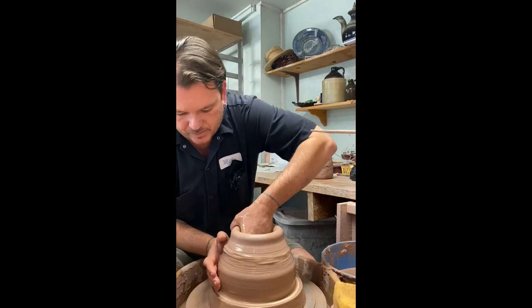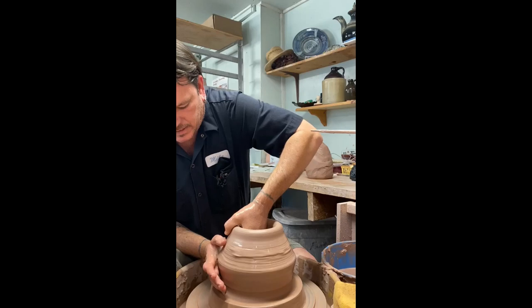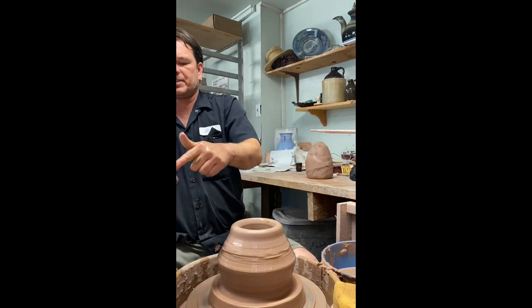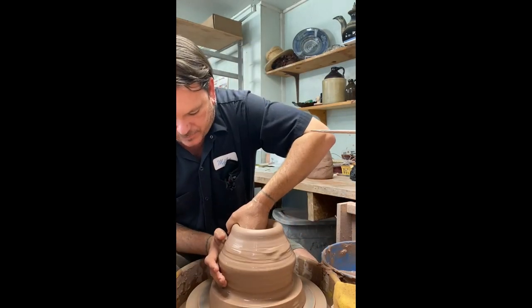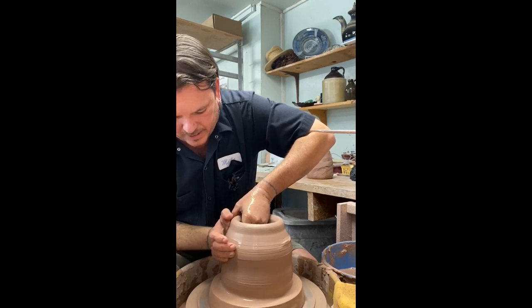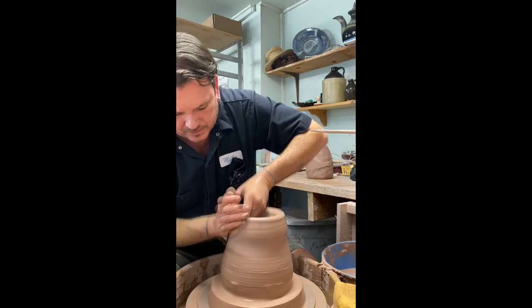Okay. Now we're going to continue with this. See, I push in and get my clay up above this edge of my hand right here and right above those fingers. Maintain enough force right there and lift that ridge of clay up, and the rotation of the wheel is what's spreading that clay evenly.